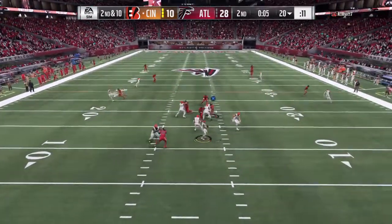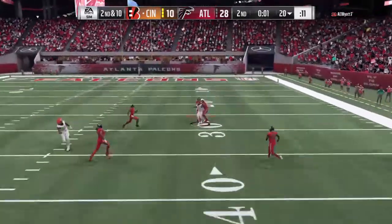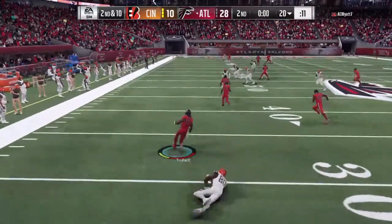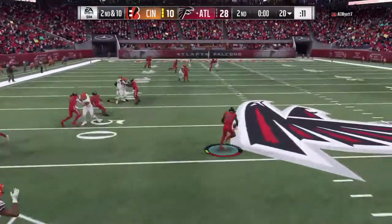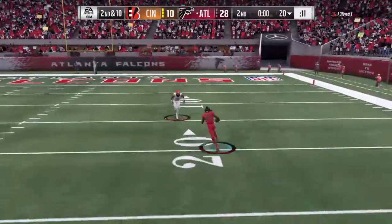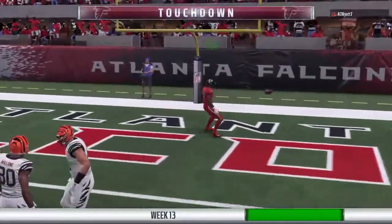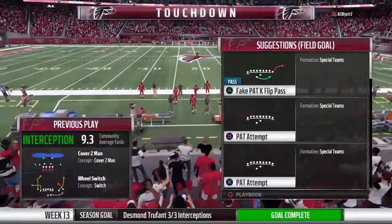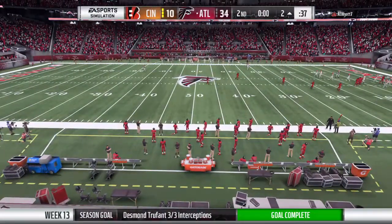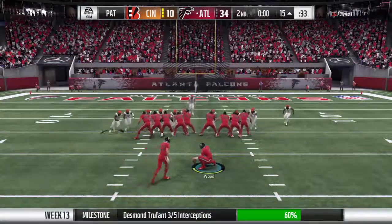Throwing again is Watson. Going deep downfield for Ross. And for the third time here in this half, it's intercepted. It's Desmond Trufant. And he takes this one back into the end zone, and the Falcon defense has a touchdown. Game really becoming a one-sided affair. Pick six there. It's in danger of being over before halftime.